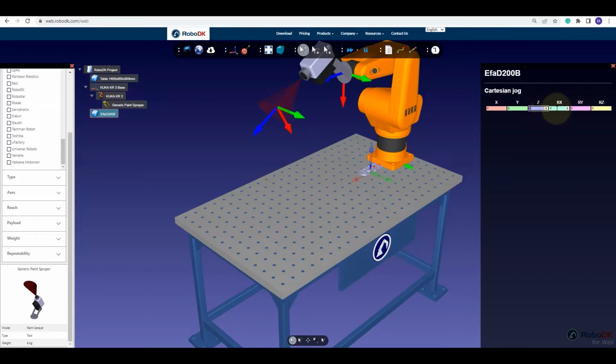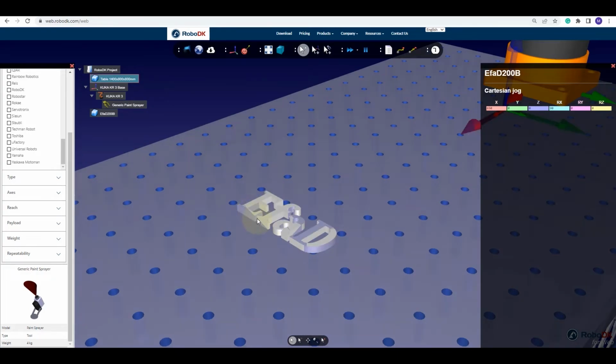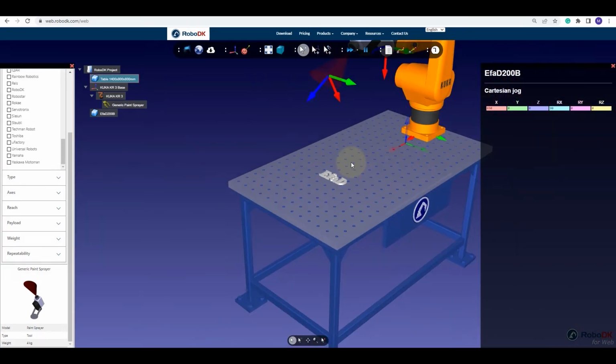As you can see, these colors refer to what you see in the screen. Red arrows are referring to X, green is Y, purple or blue is Z, and then R is referring to rotation or angle, rotation on X, Y, and Z. So I want to move this, let's say, to 650 centimeters or millimeters. Okay, this looks good. I just want to rotate it by 90 degrees. Okay, as you can see, I have got my letters. Engineer for a Day. And I hope that you're enjoying it.